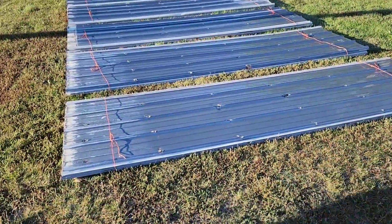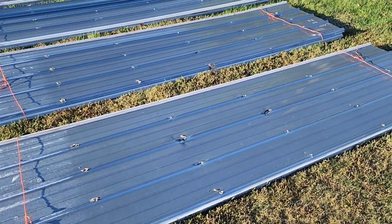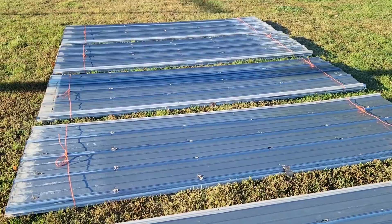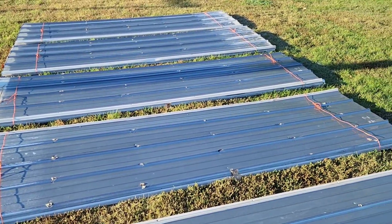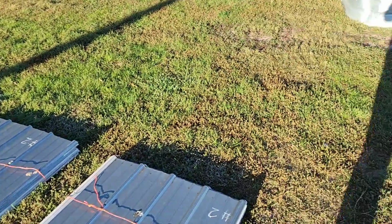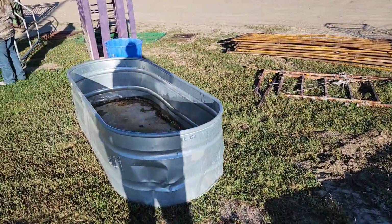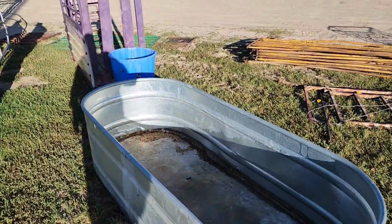Lots of used roofing tin here. You can see the holes. But would be good for shelter, not so much for roofs anymore, unless you were worried about little leaks here and there. Another larger stock tank, a little beat up.